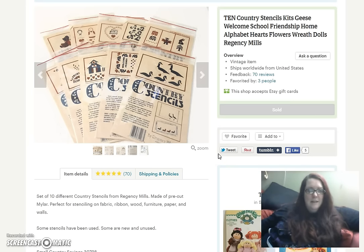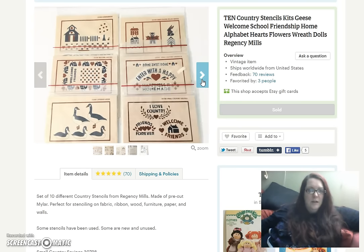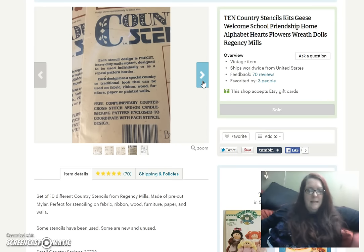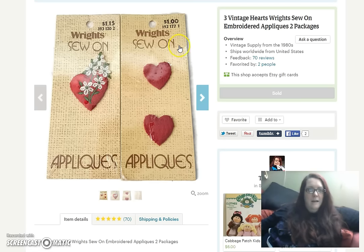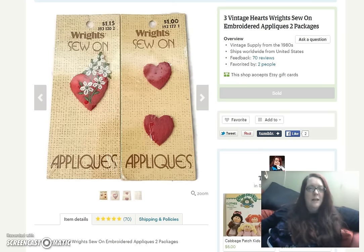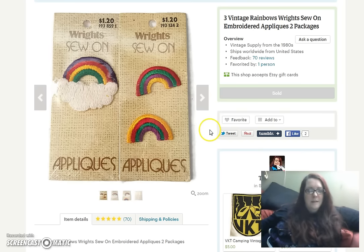Next set is a bunch of stencils. It was a set of 10 stencils with all these different country goose, country barns, country people kind of design. This set sold for $12. Next two items, we got these little heart applique patches and these little rainbow applique patches. Sold them in little sets. Each set was $5, so this one was $5. And that one was $5. I've got more of these little rainbow ones in my shop if anyone's interested. $5, pretty good.